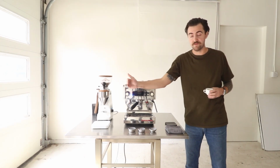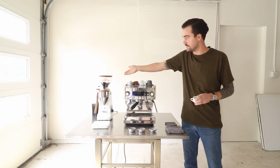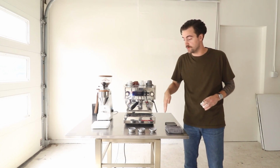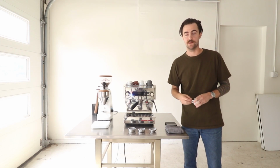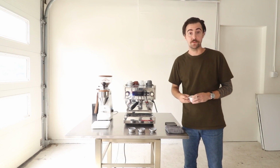You can follow that math down the size of each basket, as long as you keep that brew ratio in mind. This coffee's really good at a 1 to 2.5 brew ratio, so if you change the dose of espresso in, as long as you keep the output the same accordingly, it's going to be pretty dang delicious.